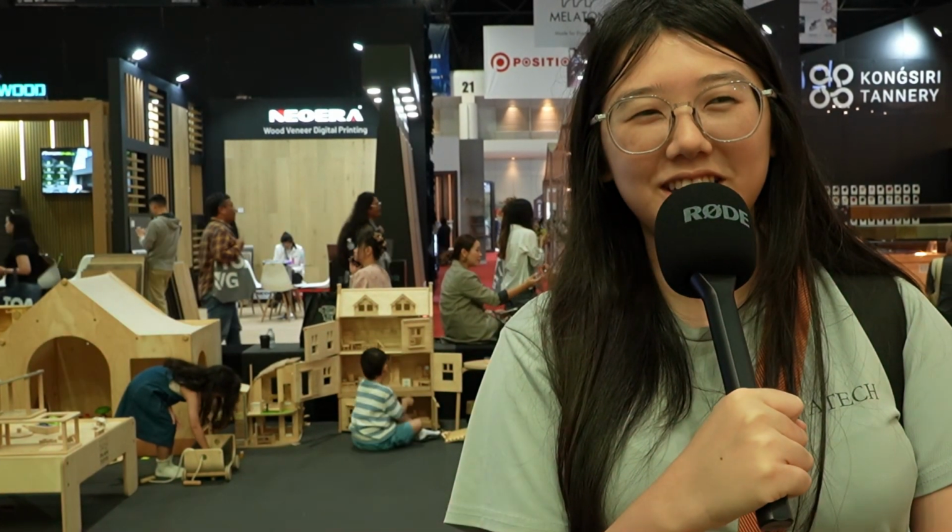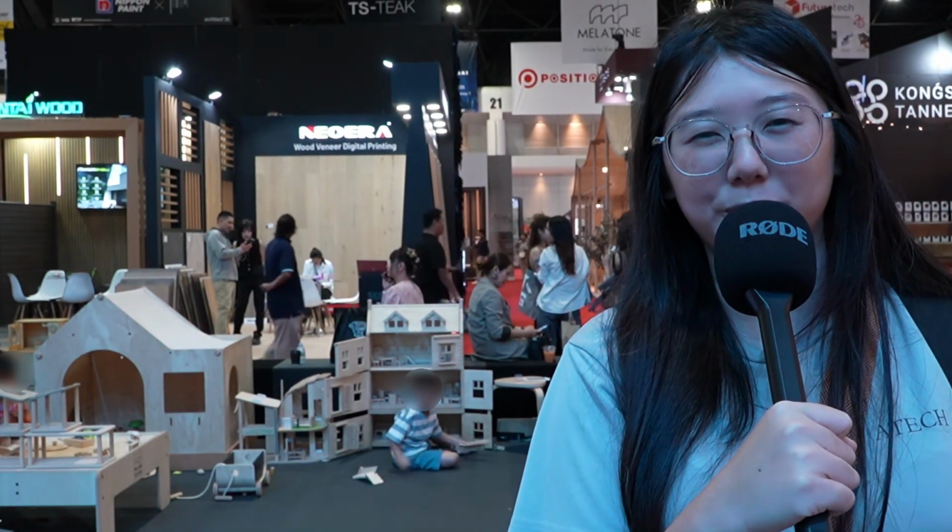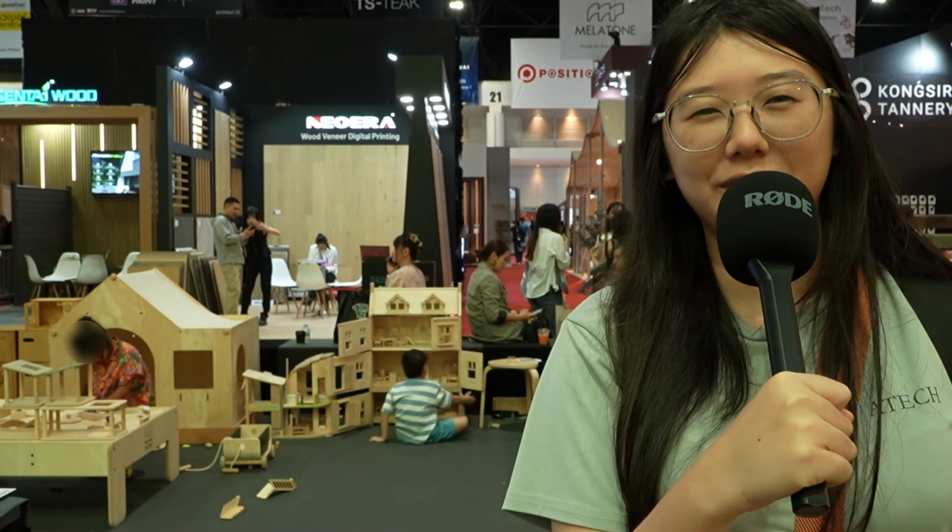As you can see here, there are a lot of different toys and even play sets for the kids to play around with. Unlike other architectural expos or forums, I find this very interesting because it's very kids friendly.